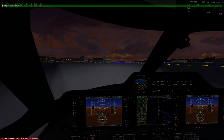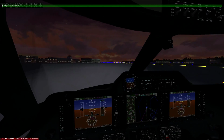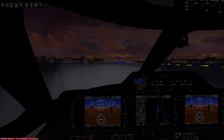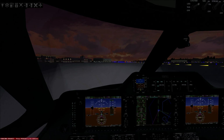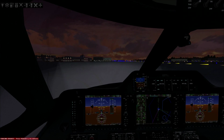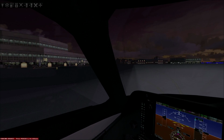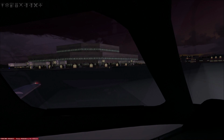Engine 1 to start spooling up, and then we'll have a good day. We've got that beautiful early morning sunrise and that kind of sky as well. It's amazing. And this is supposedly real-time weather set with Active Sky Next. So I don't know what it's like in Stavanger today, but yeah, cloudy but clear in areas.